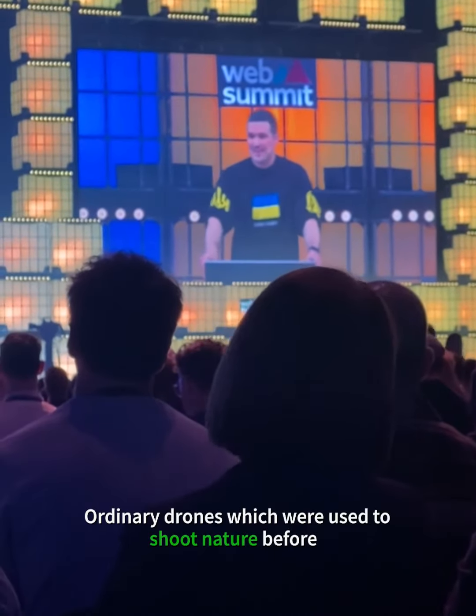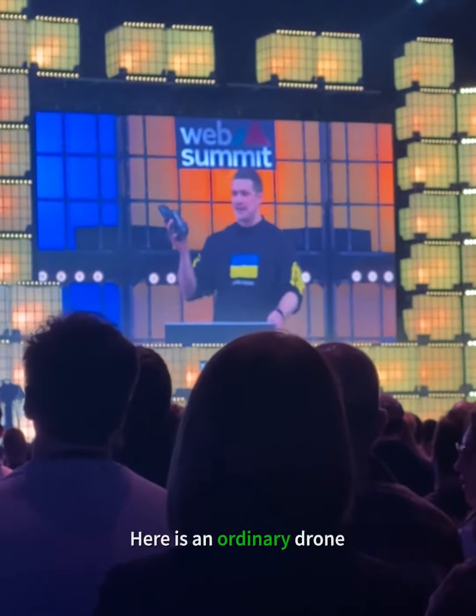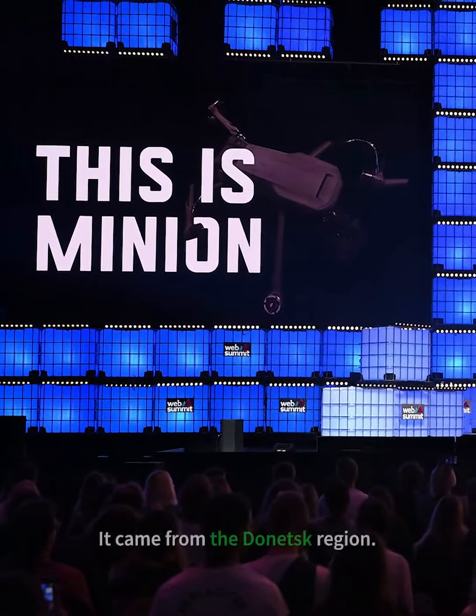Ordinary drones, which were used to shoot nature before, have now become tools for protection. Here is an ordinary drone called Minion. It's a war weapon. It came from the Donetsk region. Minion made 11 missions, 9 of which were successful.